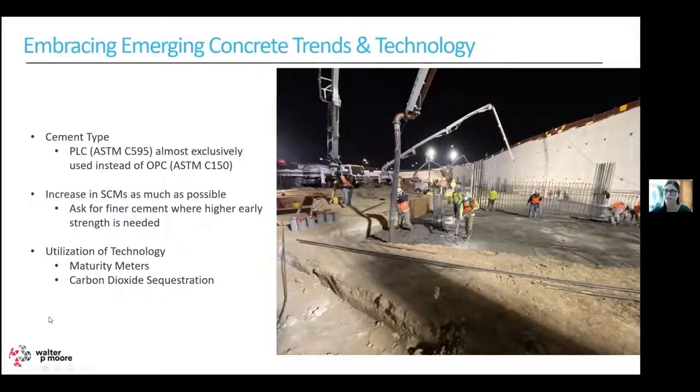Then utilization of technology. For example, on a separate project, not Clippers, but another one where we used the Portland limestone cement and some PT slabs, we used maturity meters there to make sure that we were hitting those high early strengths without the use of excessive amounts of concrete cores and break tests. So we didn't have to ask the labs to be open late nights or on weekends. We could just use those in-situ maturity meter results to find out if the slab was in fact meeting the 3000 PSI strength that we needed to stress those slabs.